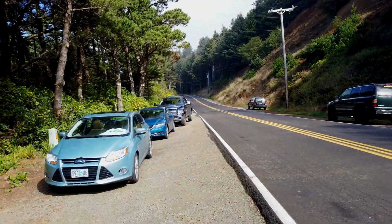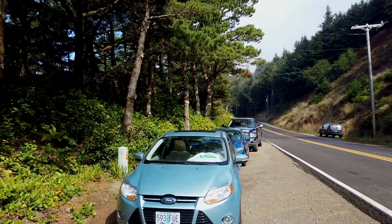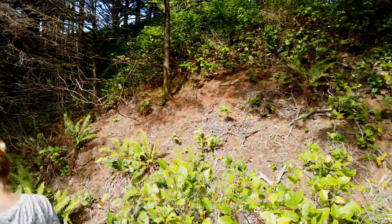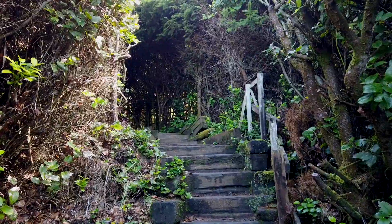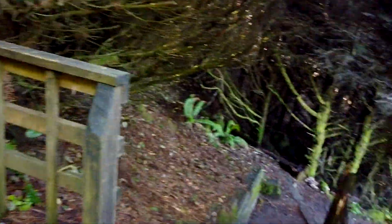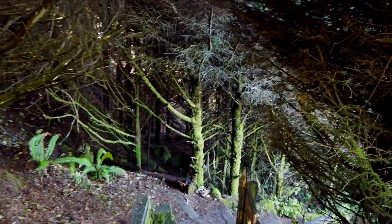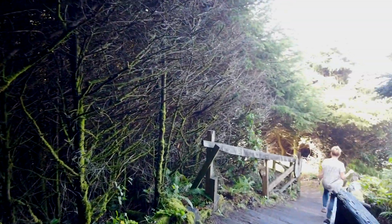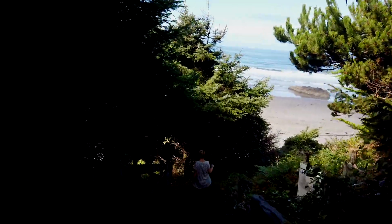So along the Meares Loop Road, there's a little pull-out along the side of the road to park to go to Short Beach. That's where we're going to go now. So you walk down some pretty slick, mossy steps to get to this point, and then keep going, and it looks like we should be able to see the beach. There we can see part of it. Not quite there yet.